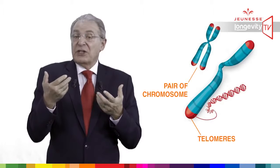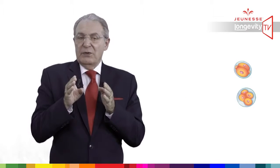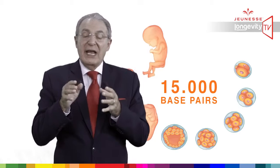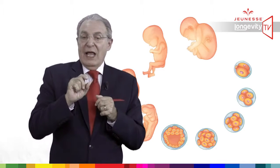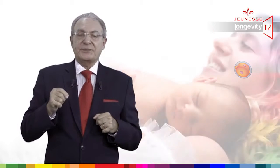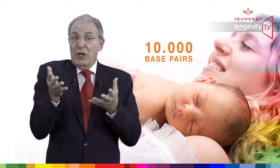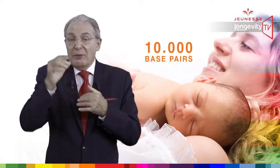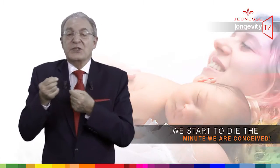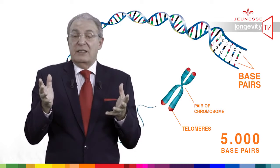Today, we can measure the biological age of cells by the length of the telomere. When we are conceived, the embryo has about 15,000 base pairs in its telomere. By the way, a base pair is a standard unit of measurement in the chromosome. And the total length of a DNA strand is 3 billion base pairs. So after many replications, a newborn has only 10,000 base pairs in each telomere, and we have already lost 33% of our telomere length. In a sense, we start to die the minute we are conceived. When telomeres are reduced to 5,000 base pairs, our cells become senescent and die.